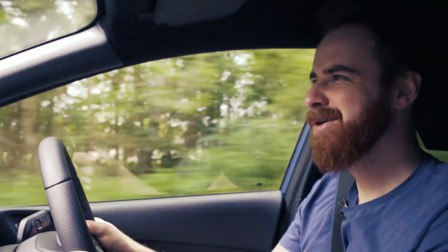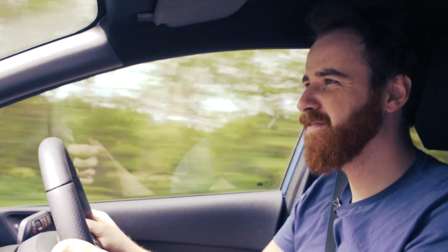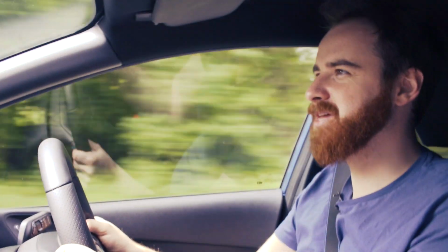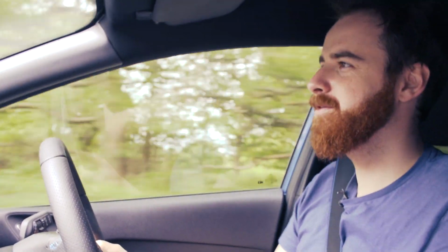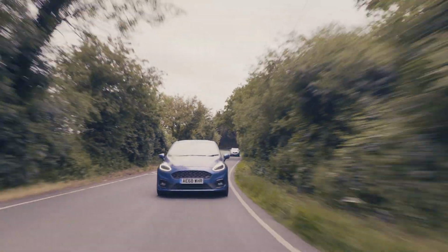The steering is still weighty, it's still so communicative. The throttle response, despite the fact that the Fiesta is now turbocharged, is still exceptional. And if anything, with 3 cylinders now, the exhaust note sounds even better than it did before. The cracks and pops you get as you go through the gears are just naughty.